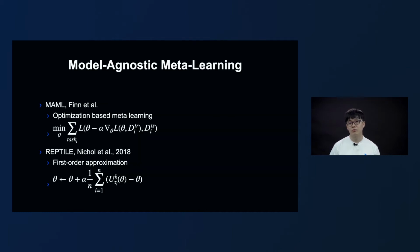There are many approaches to meta-learning, like the black box approach and the non-parametric approach, but we're going to go through the optimization-based approach. Model-agnostic meta-learning is the most famous method for optimization-based meta-learning. As its name implies, it can be applied to any model. So we can use it not only for image classification, but also for our NLP-based model.